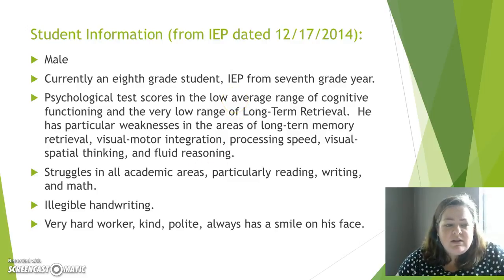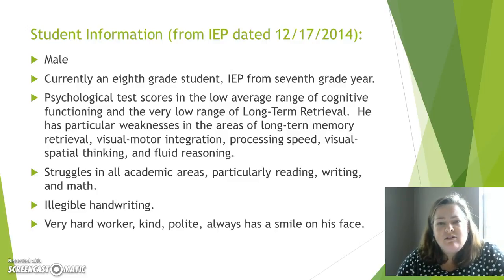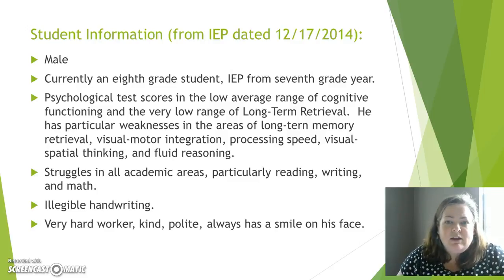One of the things that was also listed on the IEP was the fact that a lot of times the teachers will give him a passage to read, or they will read it with him. And then when they give him instruction to write a response to what he has read, he will write a response, always illegibly, but he cannot hold on to the information that he had just previously read enough to be able to fully write a response.